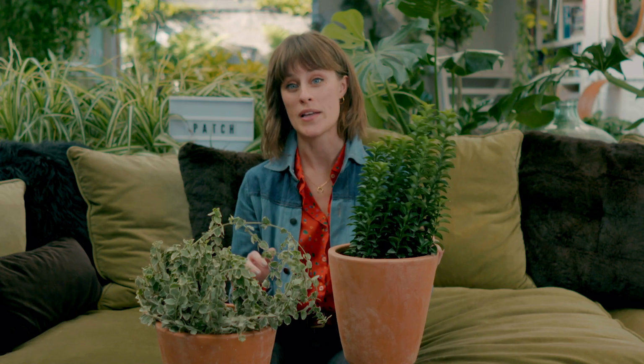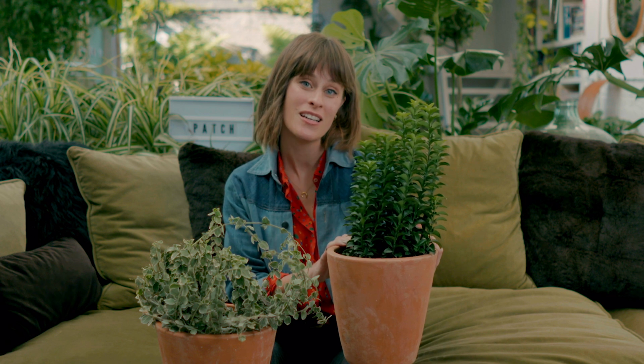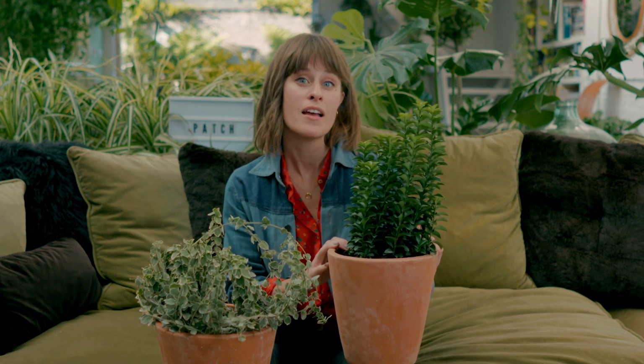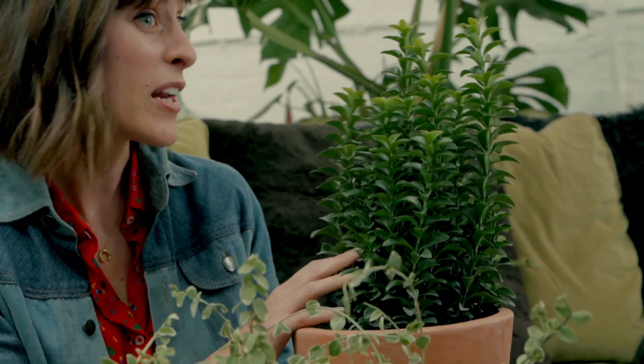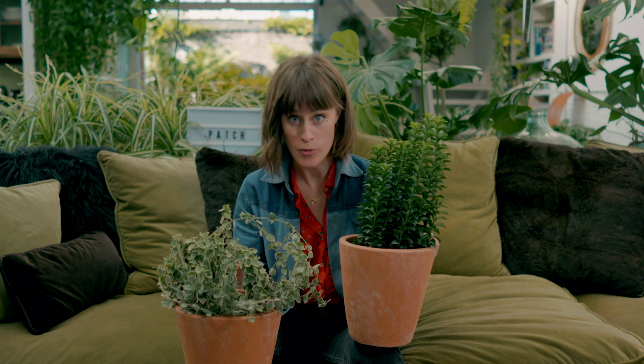Whatever kind of outdoor space you've got, whether that's a balcony, a roof terrace, or even just a window box, I can guarantee that there's probably a bit of room for a Euonymus. This is a Euonymus japonicus, we call him Jasper, and this one is a Euonymus fortunei, known as Emerald. Both of them are really great, and I don't think they get quite enough attention.